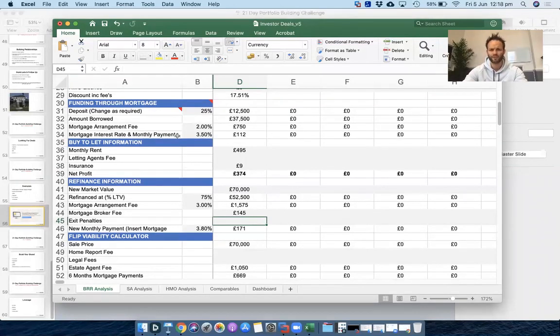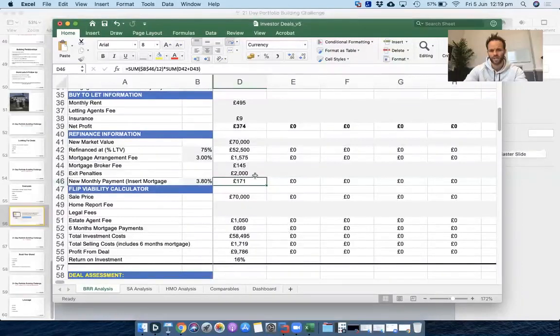I'm not a fan of doing mortgage to mortgage BRRs because A, they're slow, and B, you shouldn't technically be using the mortgage as a short-term product, but I know some people do it and some people start that way, and that is why I've built it this way, because this was how I originally started before I got the experience and the trust and the confidence to use bridging loans. So exit penalties could be north of two grand depending on when you redeem. Obviously, you want to try and redeem as quickly as you possibly can.